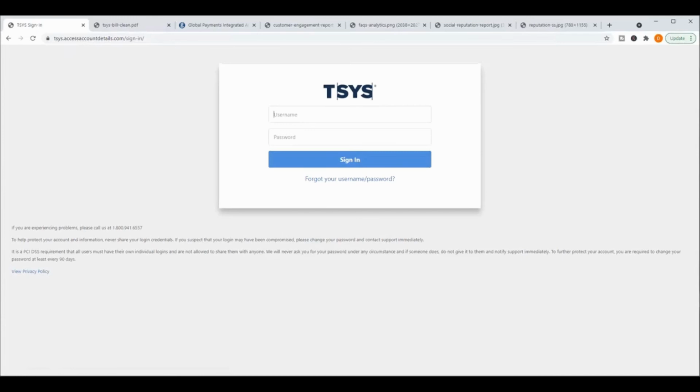upcoming changes to the fee structure or new charges they're going to be adding. They told me that the only way is to look at your statement each month. At the bottom, they will list any new charges that are coming up. To do this, you need to log in to their online portal, which is at tsys.accessaccountdetails.com/sign-in. So make sure you have your login there.